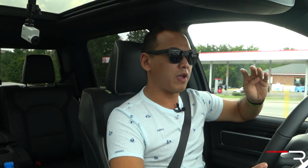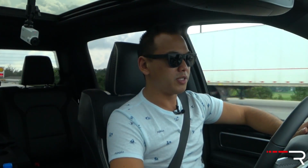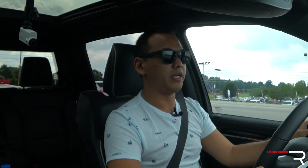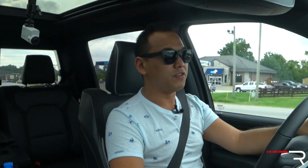The Ram's Hemi offers plenty of power, although I do prefer the pull that you get from the bigger 6.2 in the Sierra, or Ford with their 3.5 EcoBoost. This is pretty comparable to the 5.3 that's in the Sierra, or the 2.7 EcoBoost in the F-150. Maybe a little bit more power, but you get that nice V8 noise.